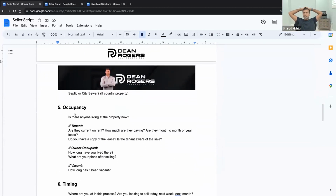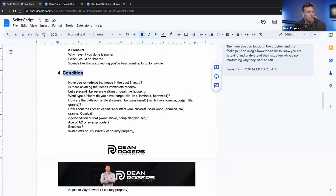Do you ask them to send you any pictures? So, well, once we have them describe it, we either ask them to send us pictures, or we'll have a team member go out and get pictures, or we'll have one of our buyers go out for us and get pictures. Now, when it comes to that kind of process, the majority of the deals we get under contract before we get pictures.